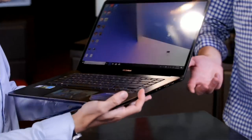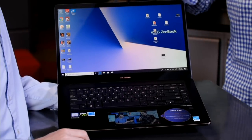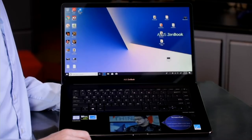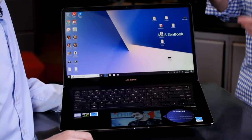What's the screen resolution? Okay, so the top of the line one comes with a 4K 15-inch screen, which I think looks really good. The color temperature is really nice without fiddling with any settings. I think it looks great.